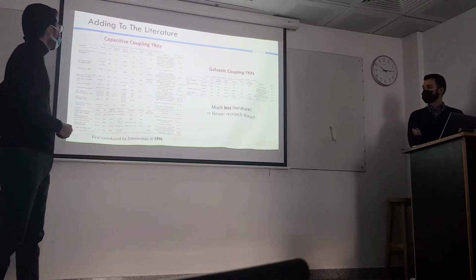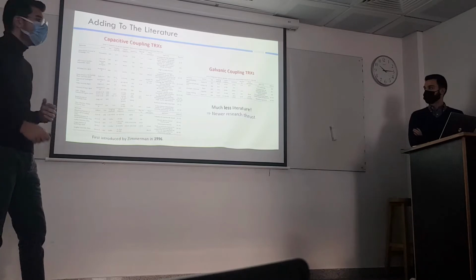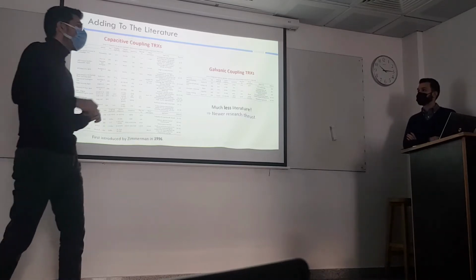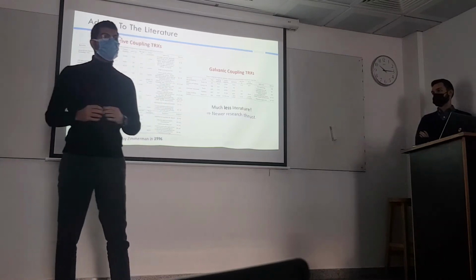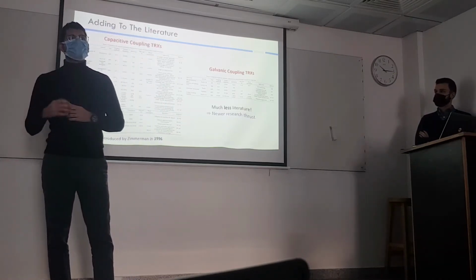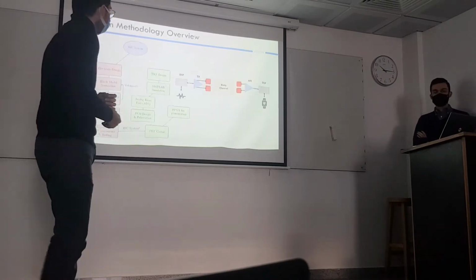In addition to that, while capacitive coupling IBC has been around for a really long time, galvanic coupling transceivers are a much newer research thrust. Therefore, there is much less literature on galvanic coupling. So anyway, we're also trying to add to the work in galvanic coupling in the literature.